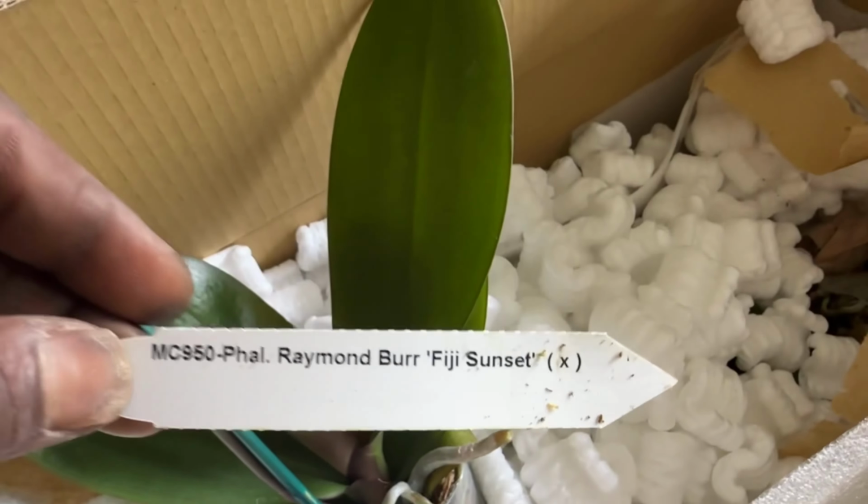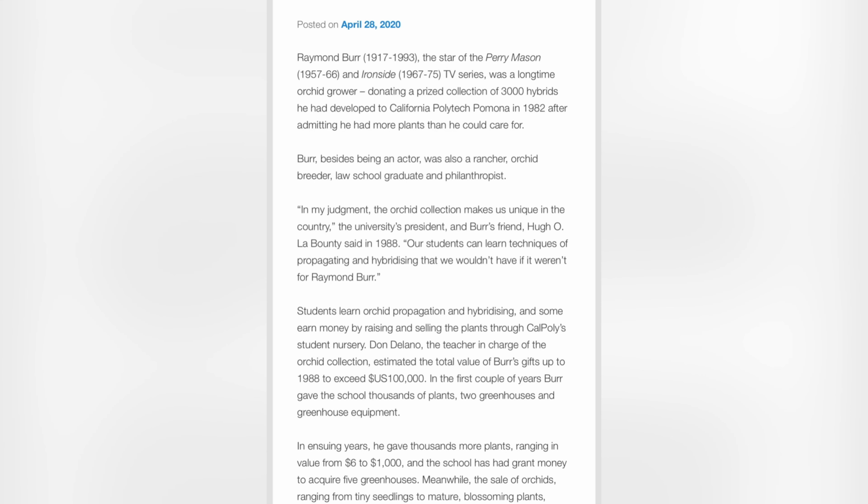Okay. So this is one of those that is sentimental, and I did get two. And this Raymond Burr, who was Perry Mason, and I think it was Ironside maybe, you can see he has a history with orchids and conservation and overall generosity. Looks like he, well, you can read it for yourself.